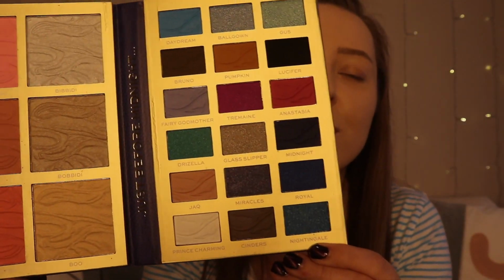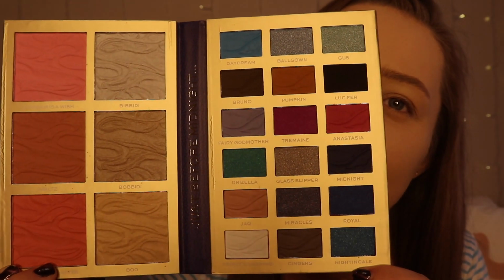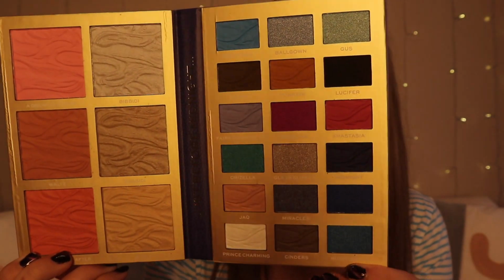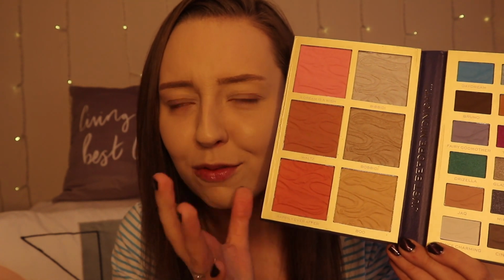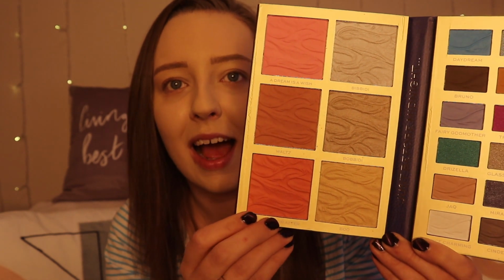So I'll just give you a little close-up of the shades. There's a lot of blue going on here, hence why I've got my blue and white top on, you know, coordinated. I feel like blue's the dominant colour, obviously, because Cinderella is blue, not like her outfit, obviously. And then we've got all the gorgeous blushers and highlighters on this side. Honestly, I was really happy when I saw this. I was like, wow, that is a lot of different products for the price. I just love it. It's so cute.